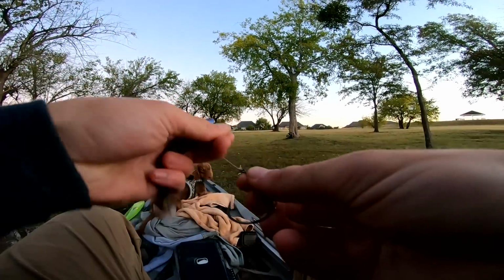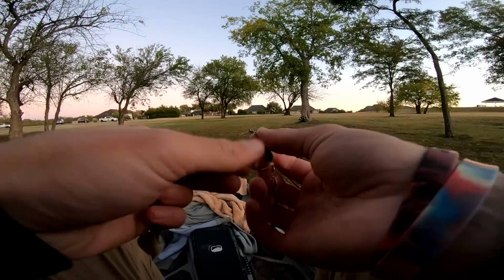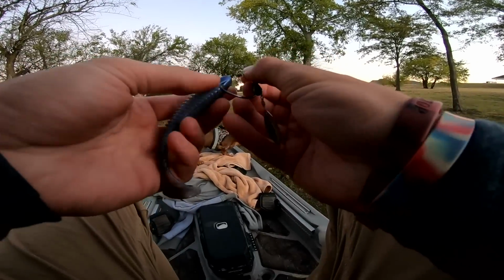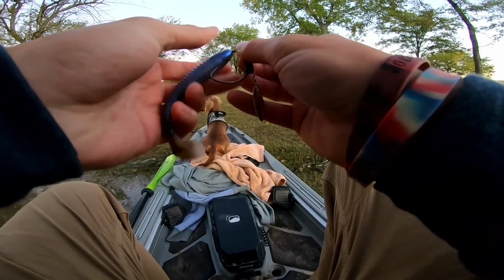All right, we are getting rigged up right now. I'm gonna throw in a Saucy swimmer. I am so pumped to throw this. Look at this, this is the bigger one. This is the 4.8. I'm gonna throw this on just a weedless hook with a little blade. It's called a Flashbang, a good little piece of tackle to throw on this Saucy swimmer.